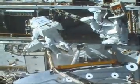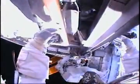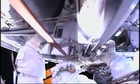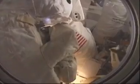At the end of the walk, we kind of cruised on back to the airlock, and it was really beautiful. I could just pull off with my fingertips and then coast for 20 or 30 feet. Just really a beautiful sensation. We were outside for 7 hours and 19 minutes this day.